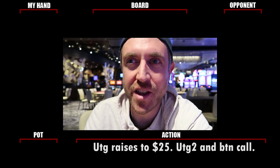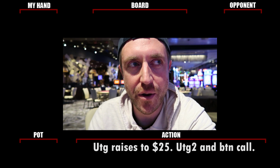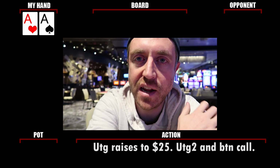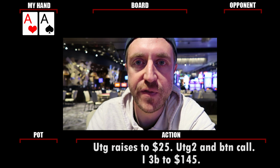So anyway, the under the gun player opens for 25. Under the gun +1 calls, button calls, over to us in the big blind, looking down at pocket aces. The number one best hand ever created. So time to put in a 3-bet, as you might have guessed, and I size it to $145.